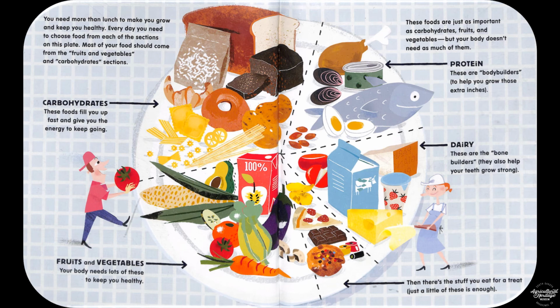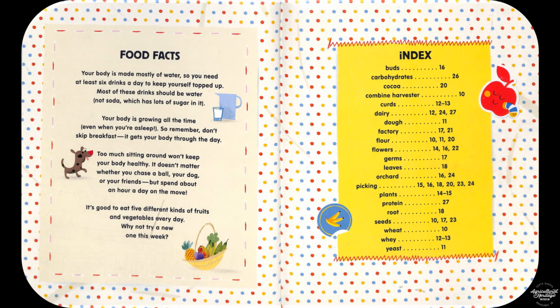Then there's the stuff you eat for a treat. Just a little of these is enough. Food facts. Your body is made mostly of water, so you need at least 6 drinks a day to keep yourself topped up. Most of these drinks should be water, not soda, which has lots of sugar in it.